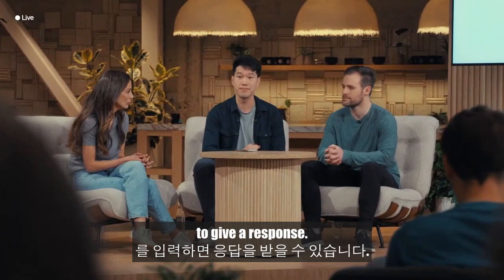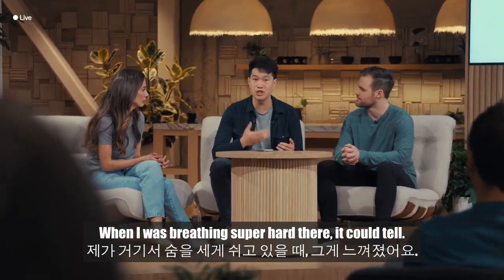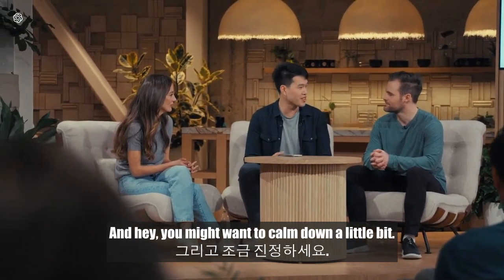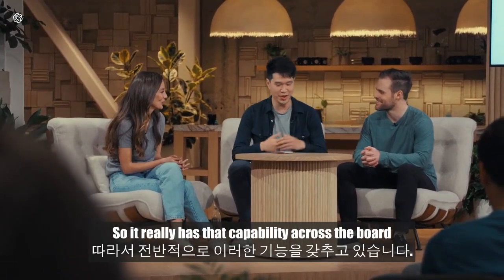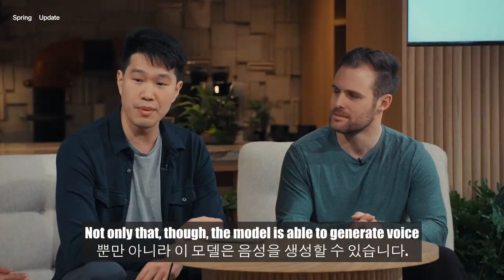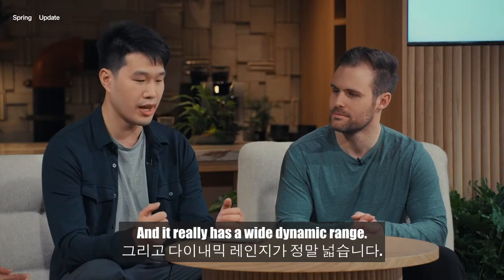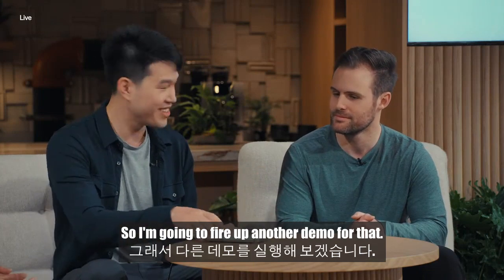And finally, the model picks up on emotion, right? When I was breathing super hard there, it could tell and it knew, hey, you might want to calm down a little bit. You're kind of running a little bit too fast. So, it really has that capability across the board to perceive your emotion. Not only that, though, the model is able to generate voice in a variety of different emotive styles. And it really has a wide dynamic range. So I'm going to fire up another demo for that.